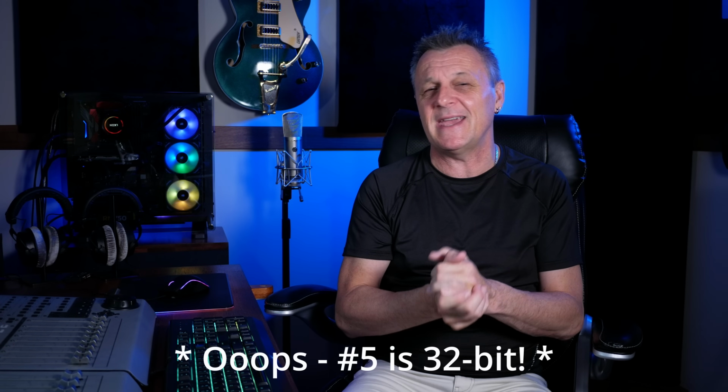Now, of course, I'll be doing this in reverse order, starting off with number 10 and working my way up to the most popular interface. However, before we get into that, I want to have a quick word about some of the specs we'll be talking about. So all of the interfaces we'll be looking at use a bit depth of 24, so we won't be looking at that in the specs.